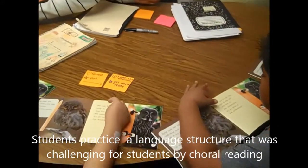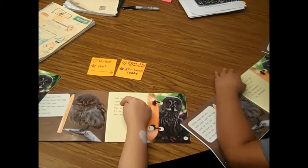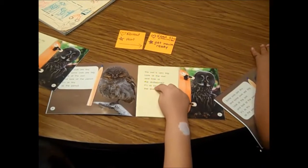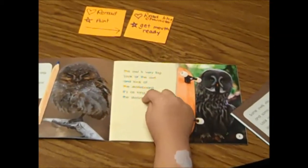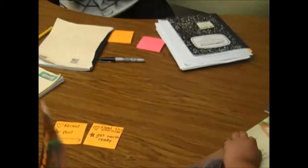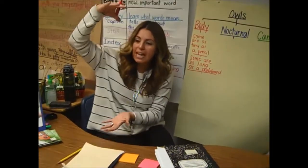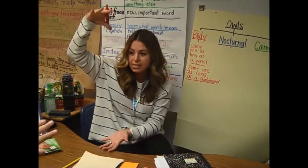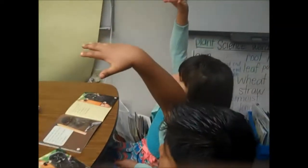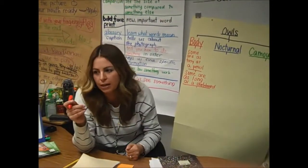This owl is very big. Look at the owl and look at the skateboard. It's as long as the skateboard. That's a comparison. Now we know exactly in our minds. I know a skateboard's about this big, so I'm thinking an owl is about this big. Show me how big a skateboard is. That's how big an owl can be. Very good. What else do you know about their body?